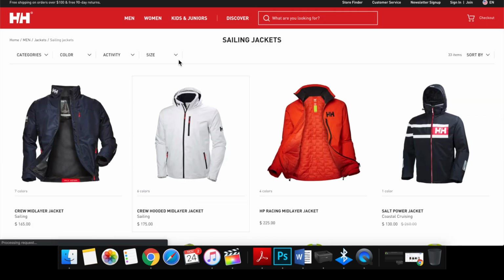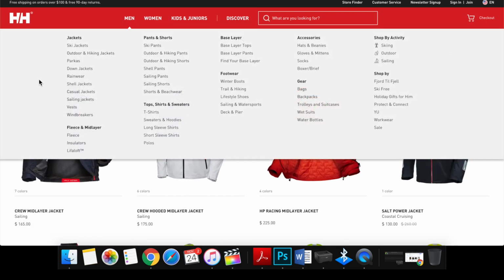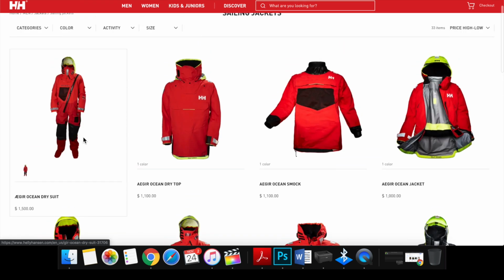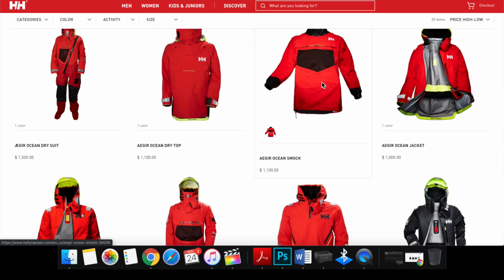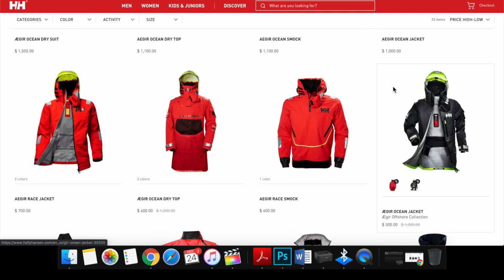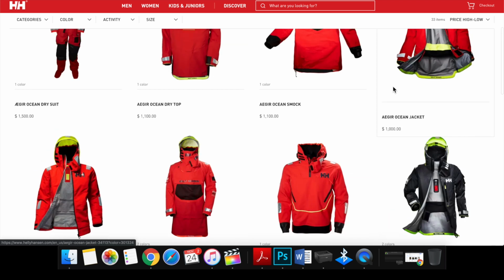Sailing jackets. This is where it gets really crazy. Check this out. Sailing dry suit, $1,500. Dry top, $1,100. Ocean smock, $1,100. This would be your big winner, is like the super new modern sailing gear.